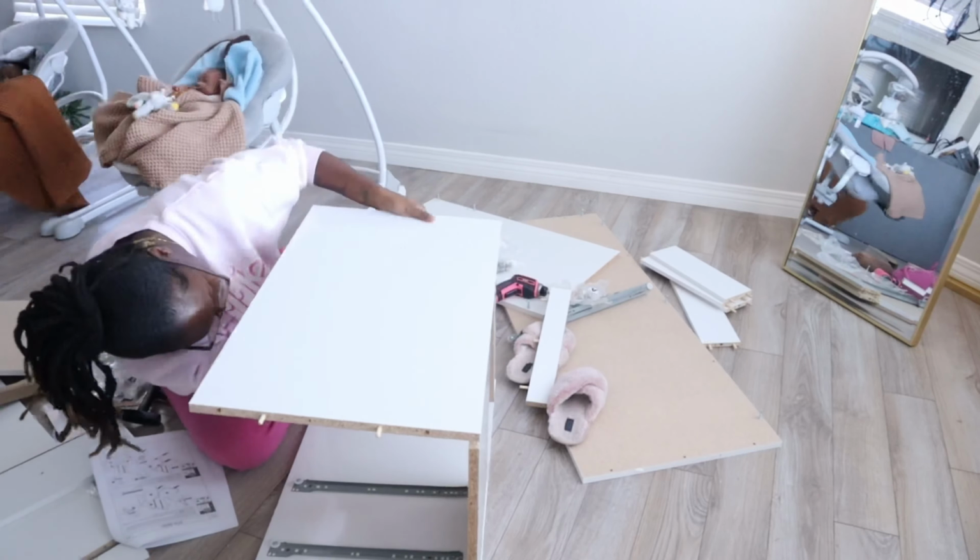So now we're going to go ahead and finish getting this desk put together. It is 3:12 p.m. and I want to go ahead and get this finished. So let's get it finished.